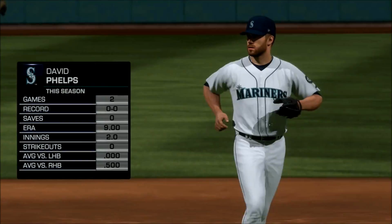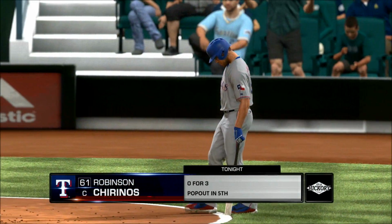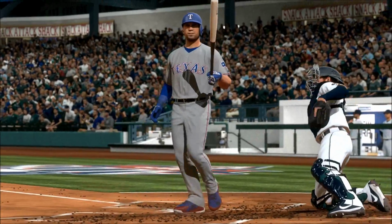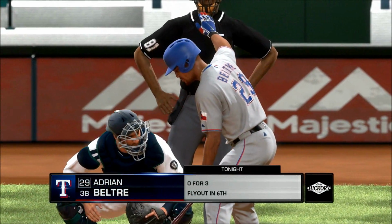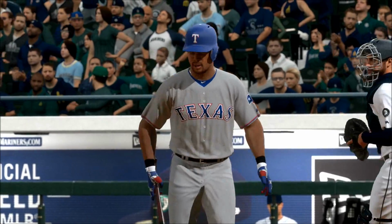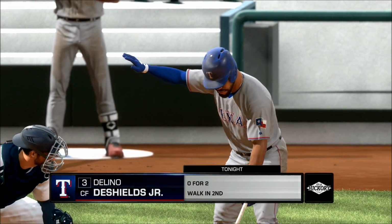Mariners. David Phelps enters now in a mop-up role as he'll try to keep the deficit right where it is. And he struck him out. Second time tonight now that he's been set down on strikes. Here's the third baseman, Adrian. And he strikes him out as well. So make it back-to-back punch-outs here to the first two men he faces out of the bullpen.